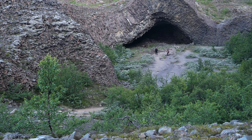And what a view here we can see. Wow. This is what's amazing with Hljóðaklettar. There are always some new motifs to see at every corner.